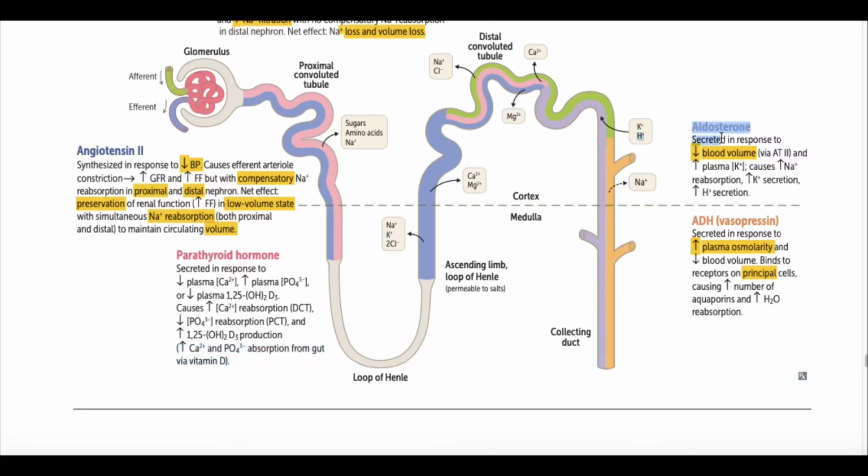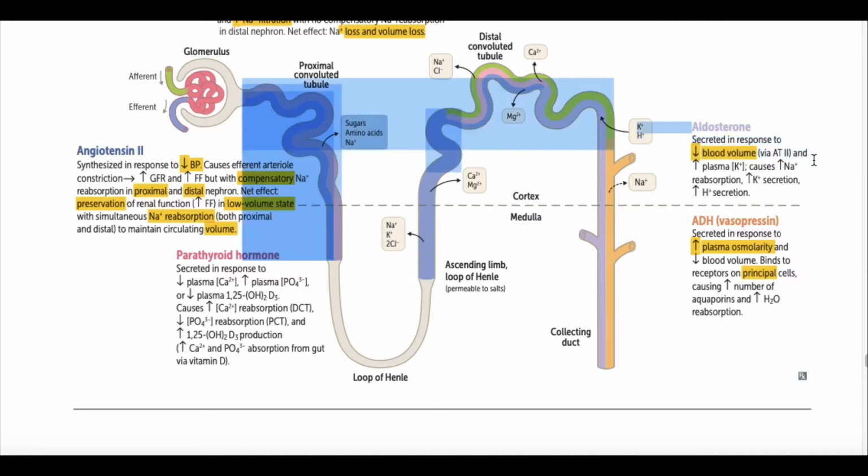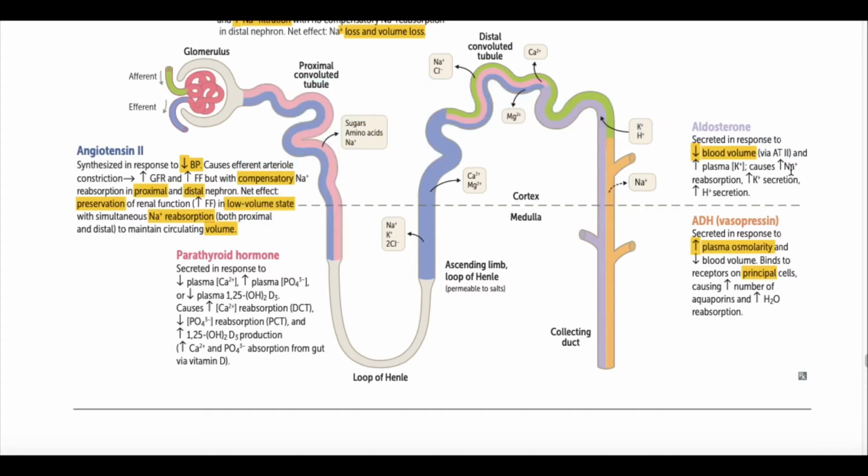So vitamin D3 has a function to absorb calcium and phosphorus from the gut. Aldosterone is secreted in response to decreased blood volume and increased plasma potassium. This will cause increased sodium reabsorption, increased potassium secretion, and increased hydrogen secretion. ADH, or vasopressin, is secreted in response to increased plasma osmolarity and decreased blood volume. This binds to receptors on principal cells, causing increased number of aquaporins and increased water reabsorption. The mechanism we already discussed in our previous videos.